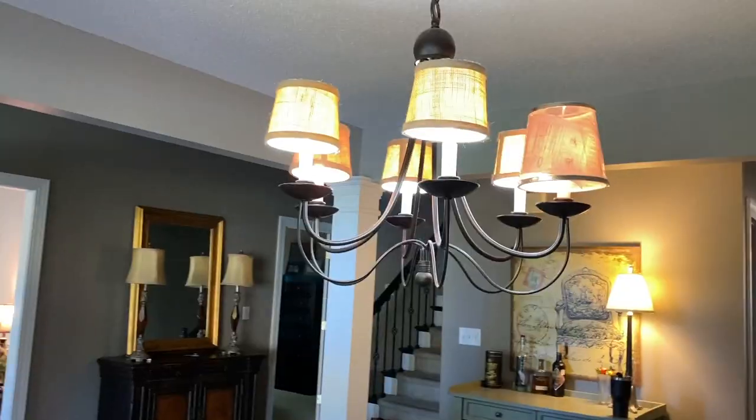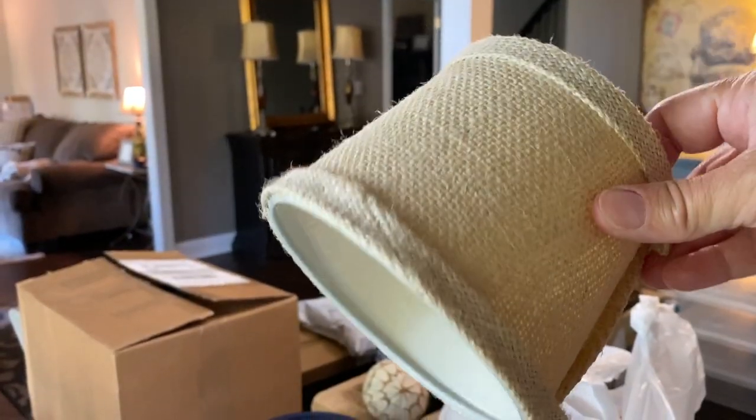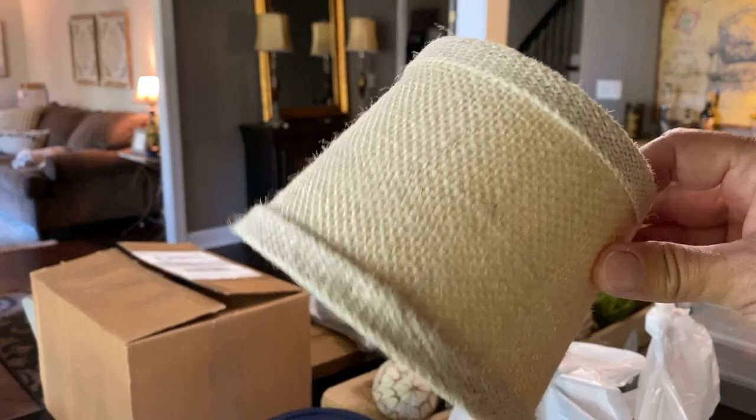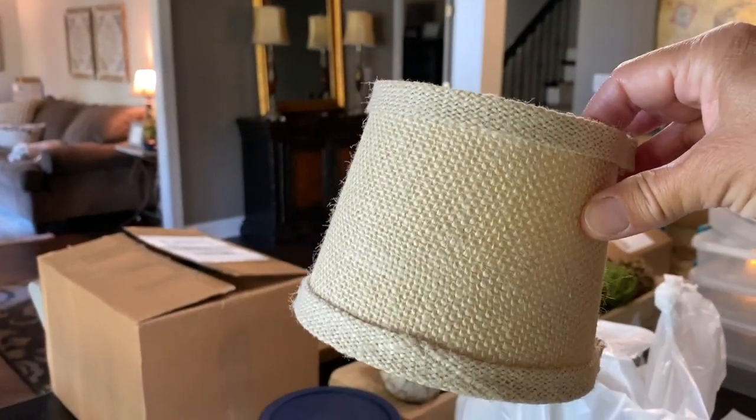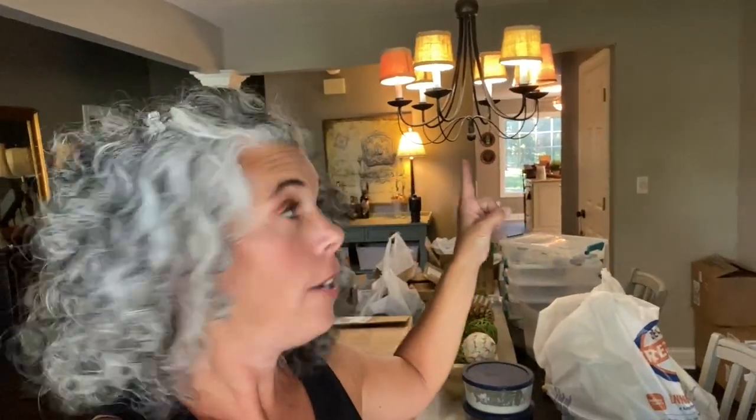Right, Pollux? These shades right here are like a linen and they fit on the bulb like that. And I'm just tired of looking at these. They've been up there for about 10 years and they're too small. Can y'all tell? Look at the chandelier. There are different bulbs in the chandelier. Some are cool, some are warm. Let's just swap it all out and see what we got.